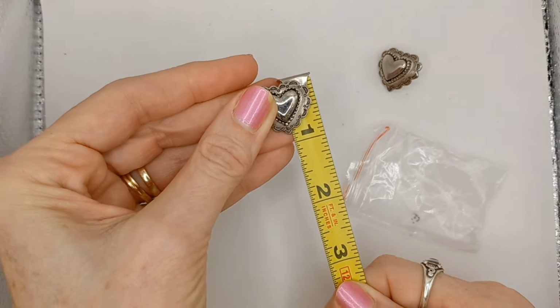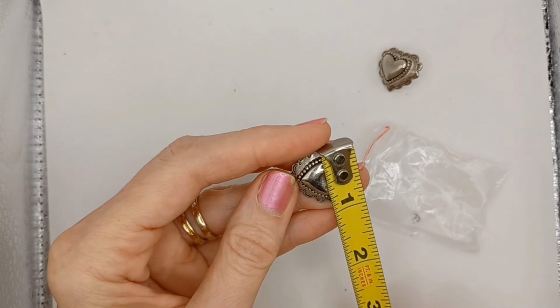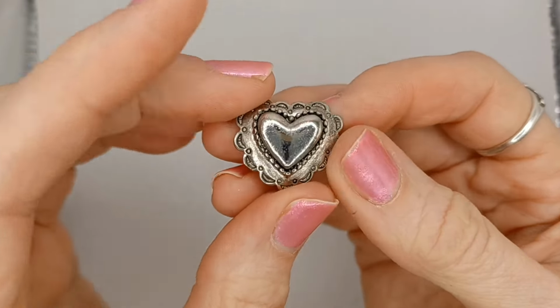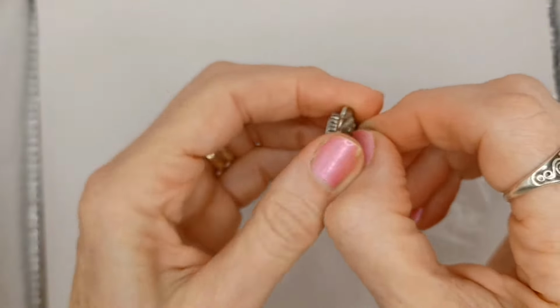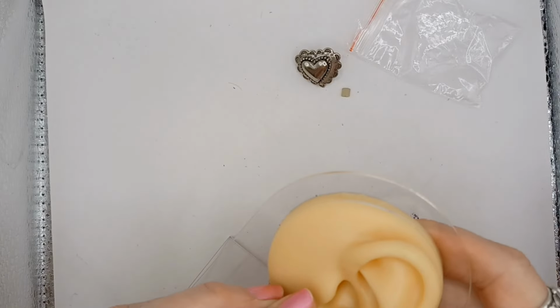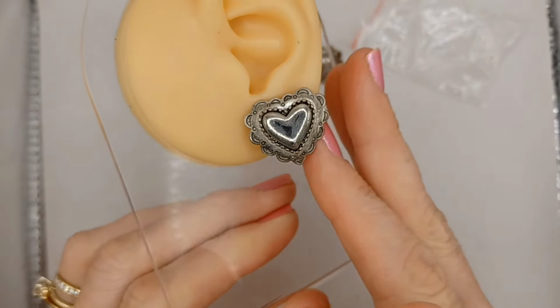So almost 1 inch long and about 1 inch across. Oops, dropped one. But that's how they look. It is silver tone. And don't misunderstand, these are not Taxco. They just kind of have that Taxco vibe to me. That's how they look on Earlene.